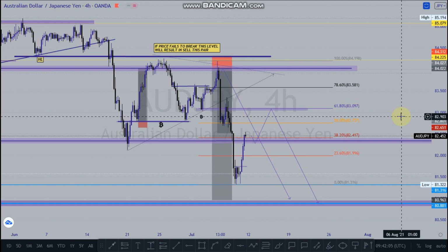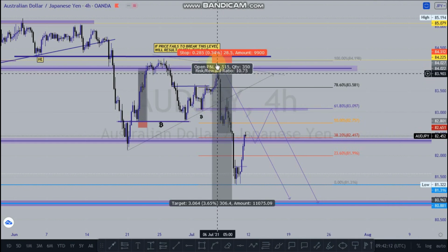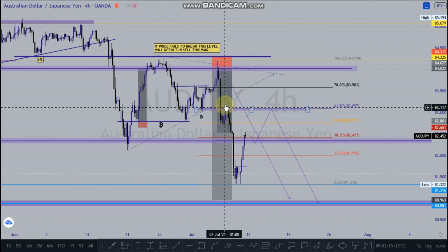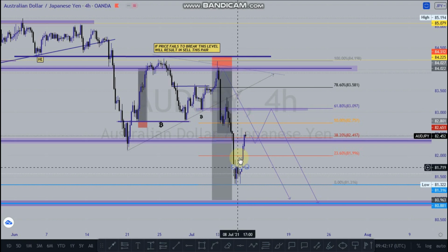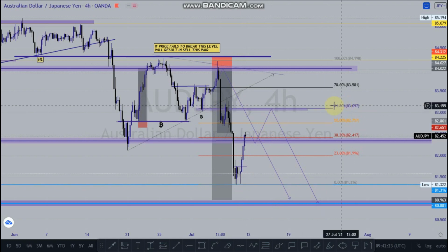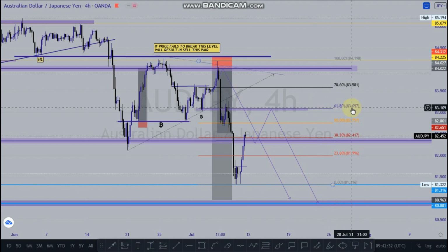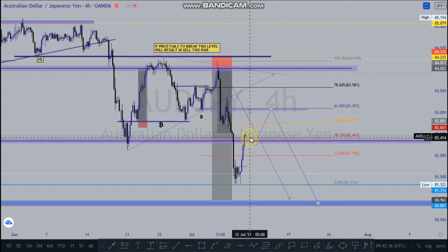Yes, I'm looking to sell this pair, not to take longs from this pair. Firstly, we have this structured level from this angle, which came back, broke, tested a trend line too, and came back. So now we have the 50% fib from this swing high to this swing low. We have this 50% fib and the 61.8 level. That's mostly where I would like to go short, to be adding more sell positions from here to here.